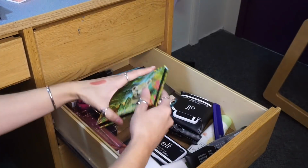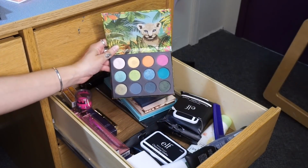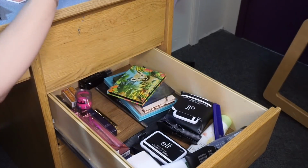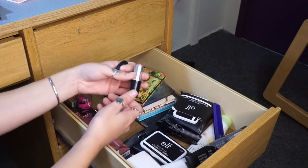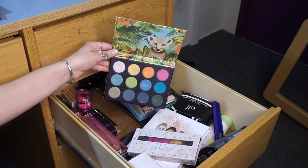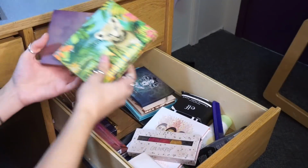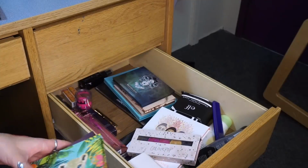I haven't used this Junglivore palette in a long time, but I'm not sure if I want to pull it this month or wait for next month because like I said, I do want to work on this lipstick, but also I've been working on this lipstick all week and it is almost gone. I will give myself a freebie if I end up not wanting to use this or not wanting to use the Queen Bee palette. Then I can reassess once I use up the Mocha lipstick.